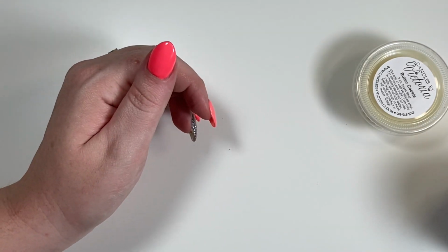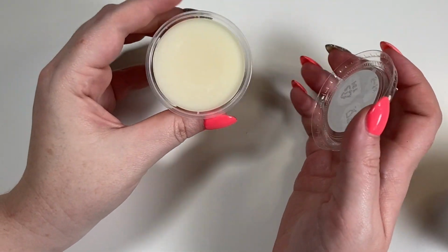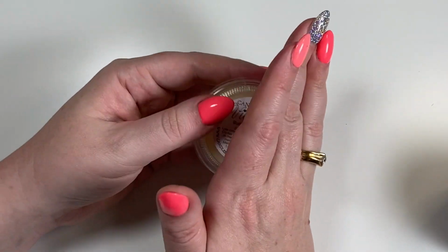Next we have a butter cookie, which is just a staple. It's got that hint of sweetness, butteriness, and again, I think this would be fantastic mixed with a bunch of different smells.